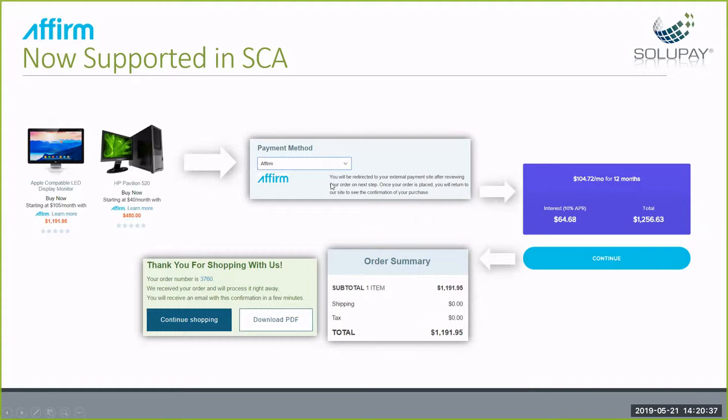Once they select the item that they want to purchase, they're redirected to the Affirm site via Solupay, and then they have the option to pick a payment method or time frame. In this case, they're picking 12 months. They know what the interest is. They hit continue and complete that payment in NetSuite.